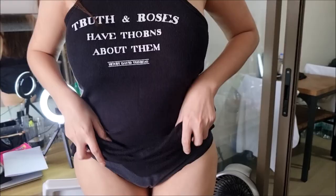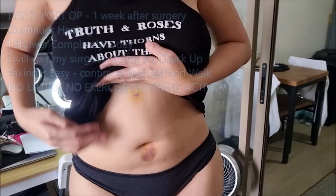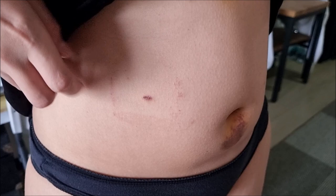So well, after 7 days, ito na siya. Yeah, not much bloating. Yeah, so it's dry na and it's healing properly.